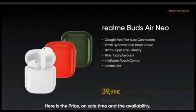Here is the price, the sale time, and the availability.